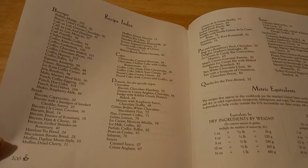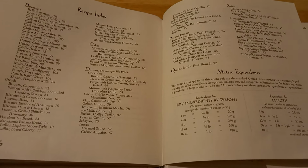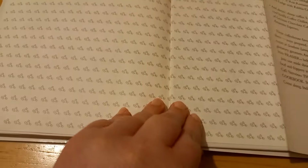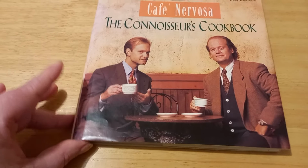There is a recipe index. As you can see, there are a lot of recipes, and because they only take up a page each, sometimes half a page, it really does fit in quite a lot in a short space of time. I think it's very well published, very good quality. Really is an absolute delight.